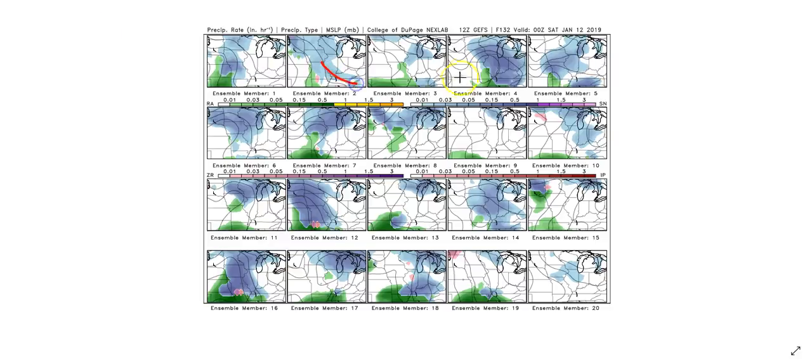Well, this one, there's some snow there. There's a big snow here. There's some snow here. There's snow on that one. There's some snow moving in there, snow there. A little bit of snow here, some snow there, snow there. You get the idea. There's some hints of it there. Several of these members certainly showing that you have the potential for some snows here out of this.